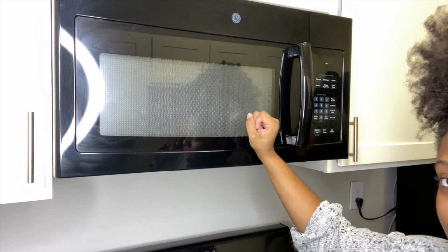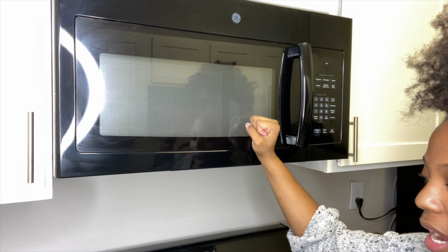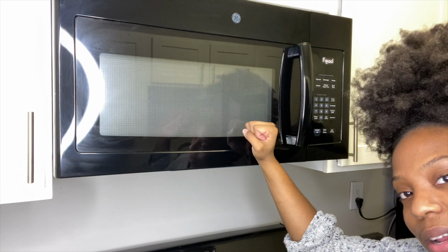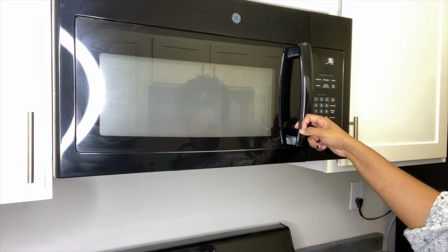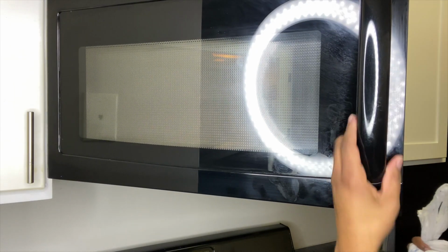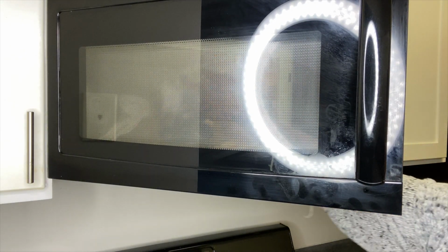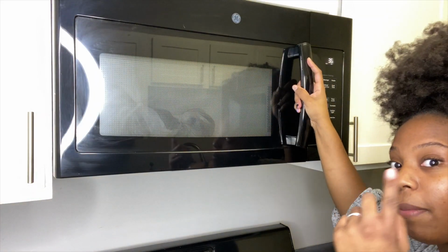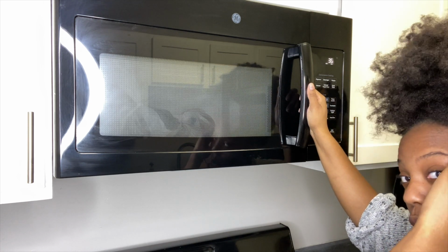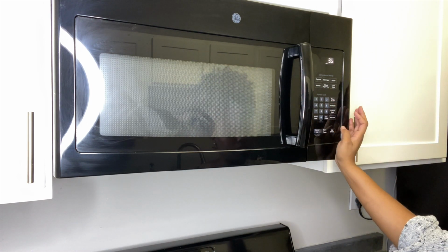Putting it in the microwave. Normally I do it for, it depends how thick the hair is, like 45 seconds to 2 minutes. I'm so sorry, not 45 minutes. I have to watch it because it does get really hot, and you gotta be careful with the metal hook, the combs, because I think that's sparking.